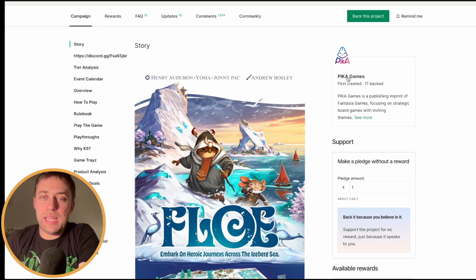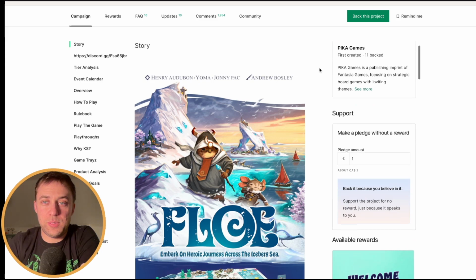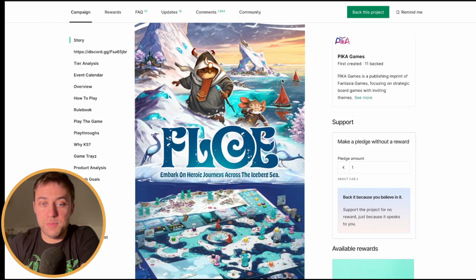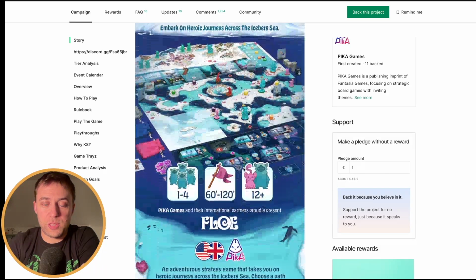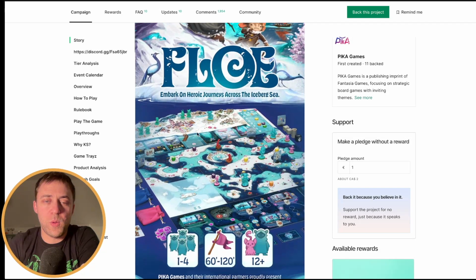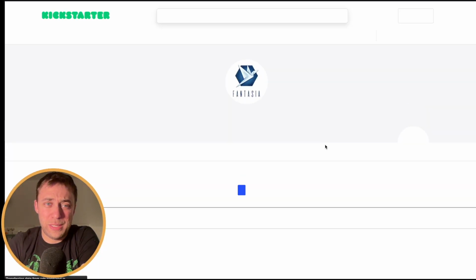Aha! Pika Games is a subsidiary of Fantasia Games, who did Endless Winter, and that's why it looks very similar, or at least the mini structure does look similar. I was getting real Endless Winter vibes here. It's sort of like a combo. I don't know why they would do Pika Games, because this feels along the same weight as Endless Winter in terms of the decision space.